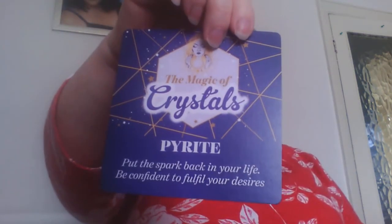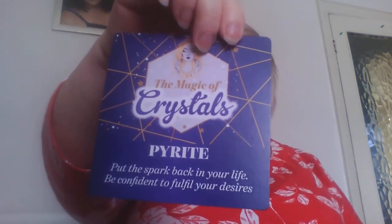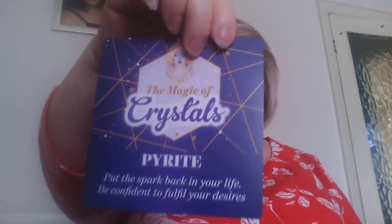I think with these cards, they're for use for yourself. You can put them out, pick one that you like each day. This is Pyrite. And then, as I say, on the back, you've got the meaning of that particular crystal that you're drawn to. And if you've not got a lot of crystals, these are quite handy to have. This is Citrine.